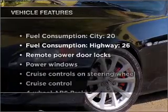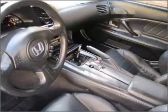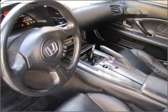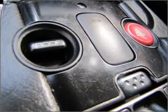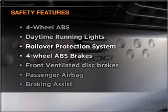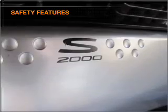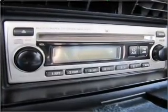Plus, enjoy these notable features that are included in this vehicle: air conditioning, power door locks, power windows, power steering, cruise control, power mirrors, an alarm system, an AM/FM stereo with a CD player. And for your peace of mind, the following safety equipment is included: front ventilated disc brakes, passenger airbag, stability control, daytime running lights. Our website offers more information on all of our vehicles.